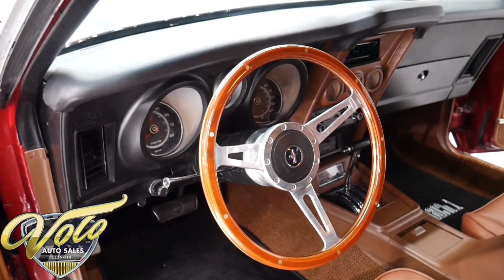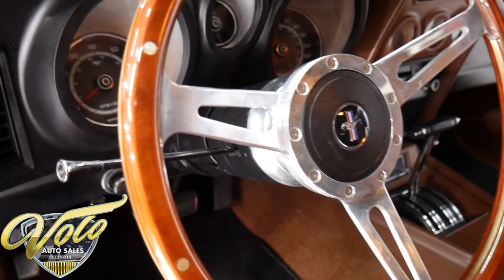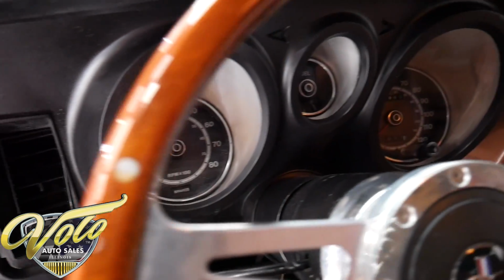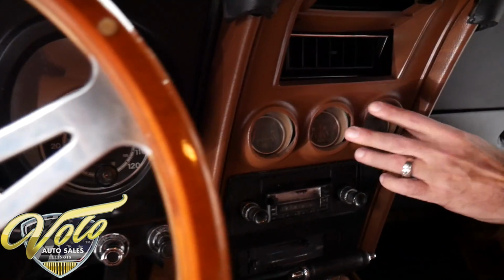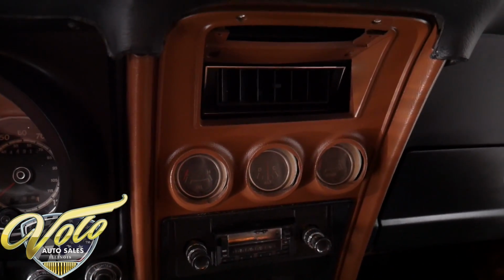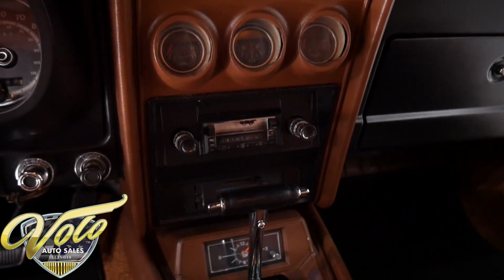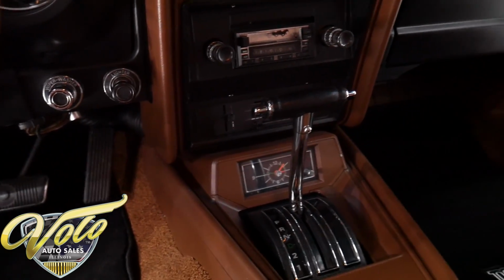Got a beautiful custom steering wheel. The dash has a factory tachometer. It's all in real nice shape. These gauges here, the lenses are a little faded or dirty from the inside, but none of this plastic is cut or broken. Has a retro stereo. Carpet is new. It has nice Mach 1 floor mats.